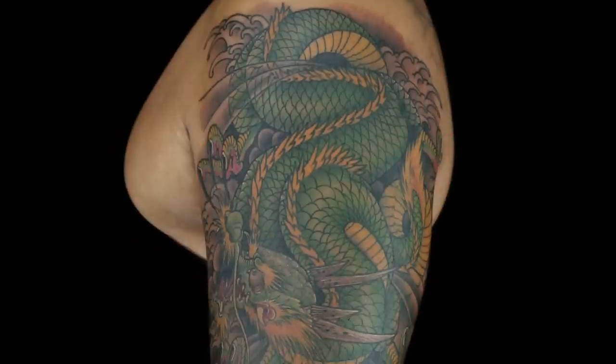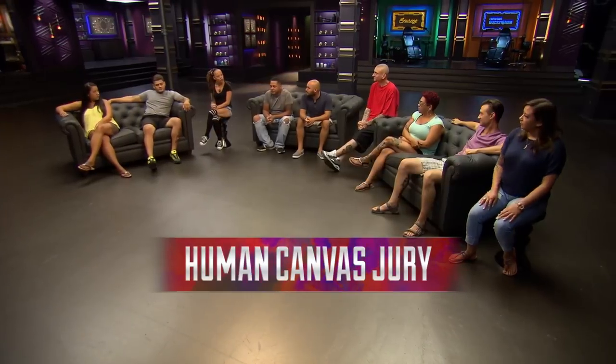He lost it. I can't either. Yeah. But the water's nice, the clouds are nice, the background's nice. You're looking at traditional Japanese elements, that's one thing, but we're looking at overall legibility. When you look at the whole tattoo, I think it's confusing as hell. You're crazy. We are here to determine who has the worst tattoo of the day.